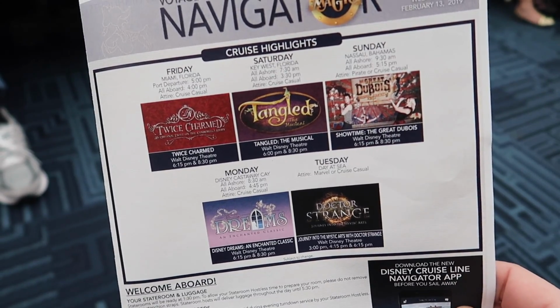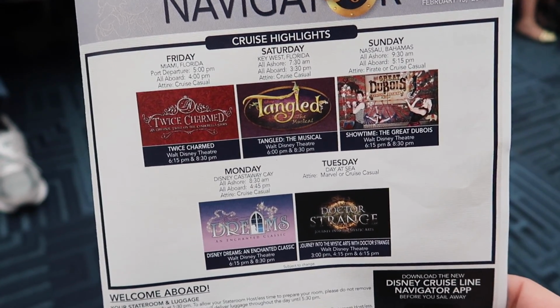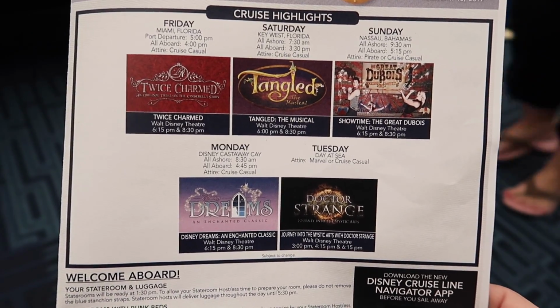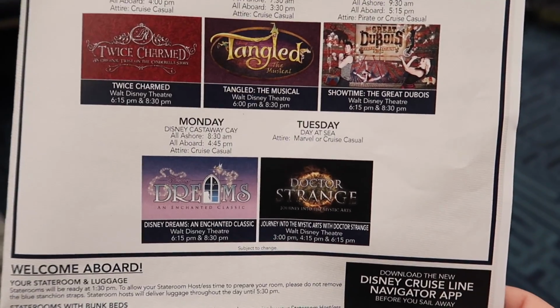You'll see here in the front of the navigator some of the highlights and main shows playing aboard the ship. Tonight we have Twice Charmed, an original twist on the Cinderella story. Then we have Tangled, the musical. That's the one that this one is so excited about. The variety act on the show is The Great Devoir, and then Monday we have Dreams and the Doctor Strange show on our Marvel Day at Sea.